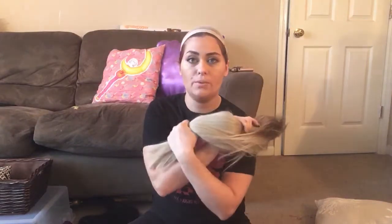So if I have black hair, I wear a black wig. You know, red hair, red wig. If I'm blonde with an ombre, I get a blonde with an ombre wig. I don't just buy wigs to change my appearance or anything like that. I buy them to save me some time in the morning getting ready and stuff like that.